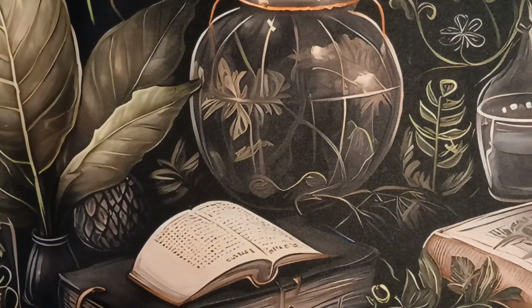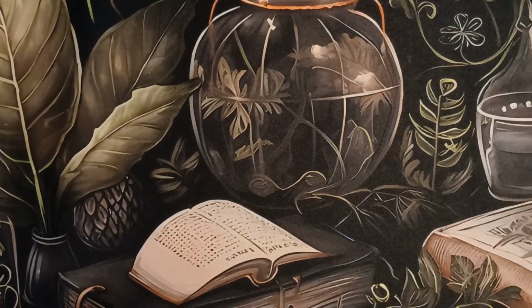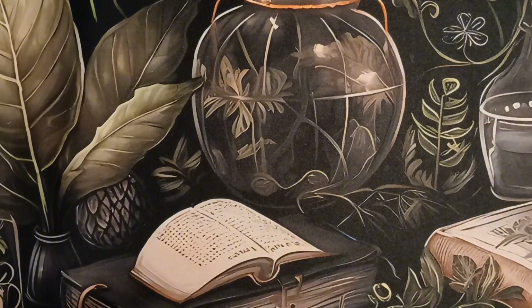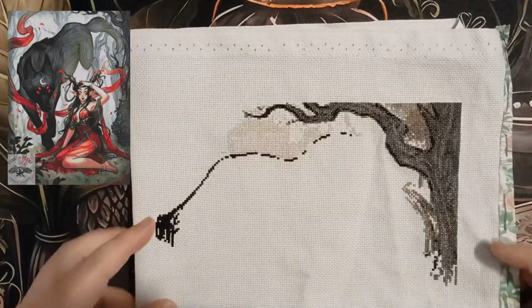And then my large project, or extra large project, that I worked on for the month was Among Shadows and Branches, which is a pattern by Thread Geeks based off of artwork by Chrissa Bug. I think everything with Chrissa Bug is currently retired from Thread Geeks. I'm not sure if she's working with anyone else at the moment.